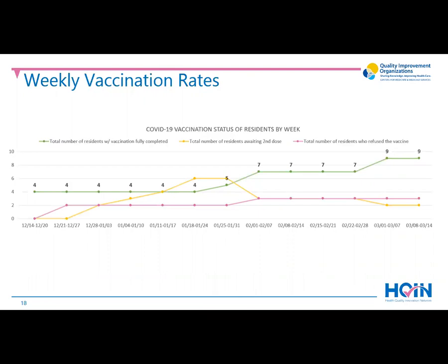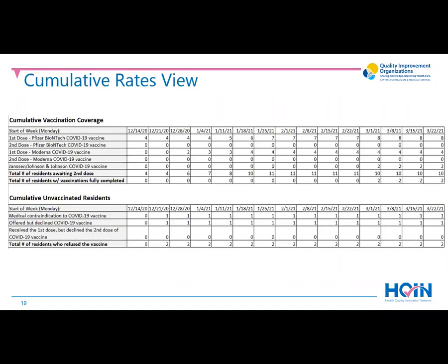And with all the tools and summaries we're showing you, residents are separated from staff on different spreadsheet tabs so you can track them independently of one another. The weekly rates we just talked about are also summarized numerically in a tabular view. And this summary view does not contain any resident or staff specific identifiable information.